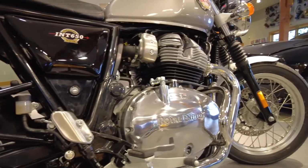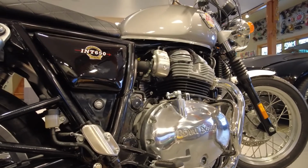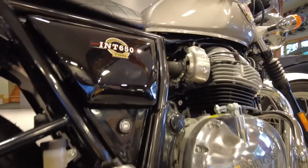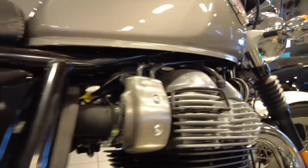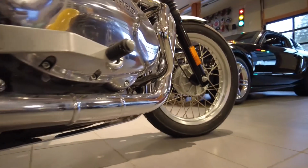And again, I cannot not comment on the quality, fit and finish, and overall exceptional value of Royal Enfield motorcycles and their amazing 3-year warranty.